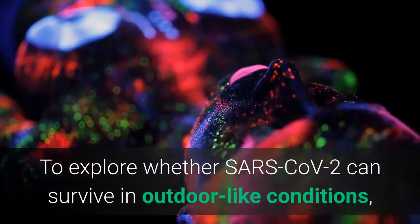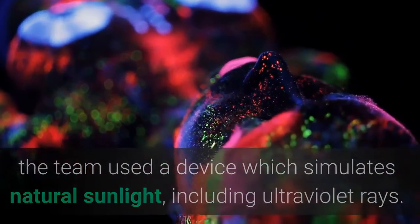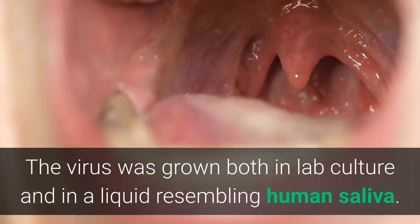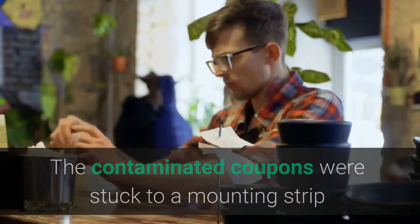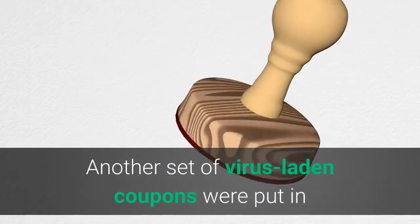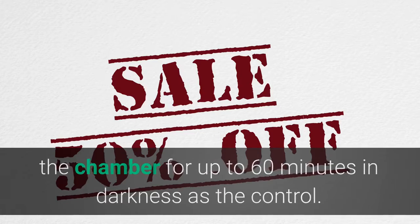To explore whether SARS-CoV-2 can survive in outdoor-like conditions, the team used a device which simulates natural sunlight, including ultraviolet rays. They also controlled the temperature and humidity in a lab chamber. The virus was grown both in lab culture and in a liquid resembling human saliva. The samples were then dried on stainless steel coupons. The contaminated coupons were stuck to a mounting strip and attached to the wall of the chamber, and exposed to light for different lengths of time, ranging from 2 to 18 minutes. Another set of virus-laden coupons were put in the chamber for up to 60 minutes in darkness as the control.